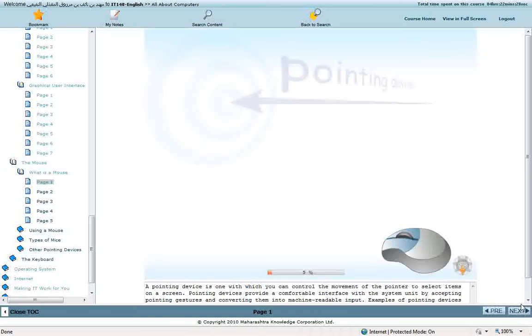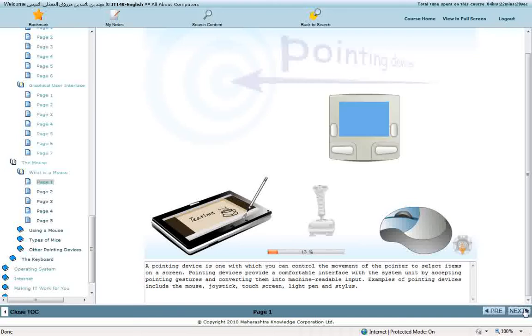A pointing device is one with which you can control the movement of the pointer to select items on a screen. Pointing devices provide a comfortable interface with the system unit by accepting pointing gestures and converting them into machine-readable input. Examples of pointing devices include the mouse, joystick, touch screen, light pen, and stylus.